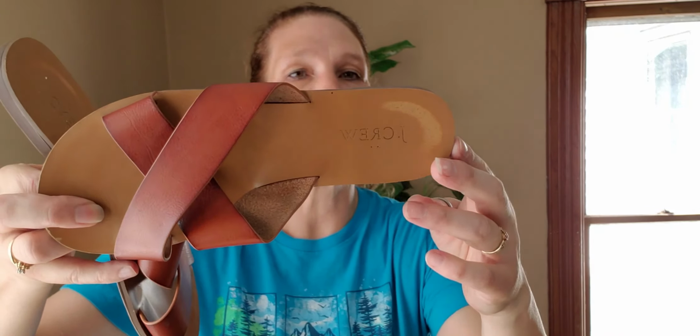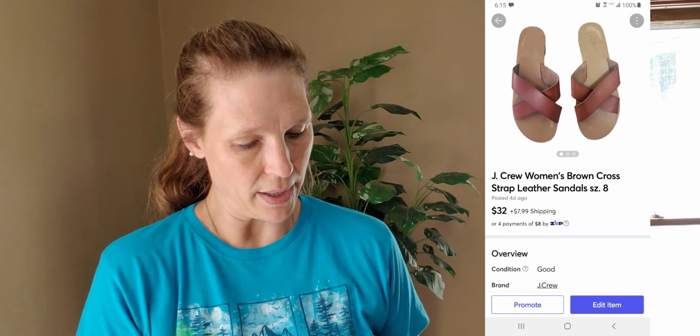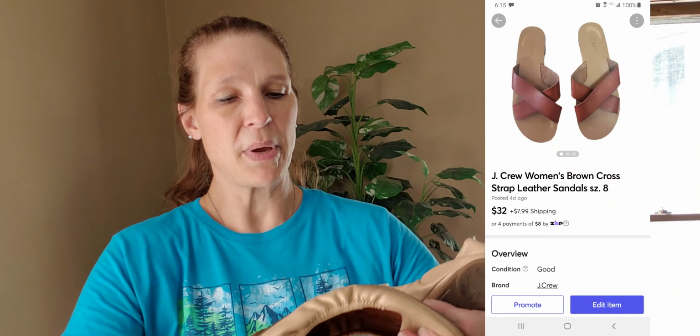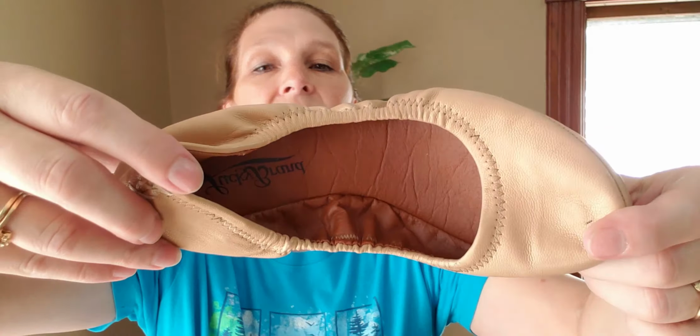J. Crew, more sandals. Again, pretty used. Not fancy pieces. Those I'll probably get 15 for. Okay, and we've got some more not bunny slippers. Lucky Brand. Ballet slippers. Now, Lucky Brand jeans I know do well. I don't know how Lucky Brand shoes do. I'll have to comp these out. These are a size.